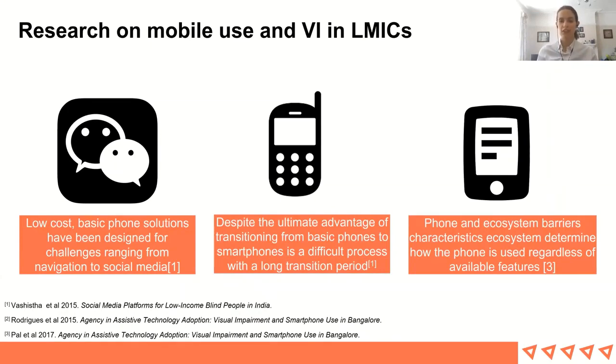For this reason, in recent years, several researchers in the fields of human-computer interaction and international development have started to look at how people with visual impairment who live in low and middle-income countries make use of their mobile phones to increase independence and participation in their daily life. Some researchers have developed new low-cost solutions that enable visually impaired people who are basic or feature phone users to have access to social media and navigation services.